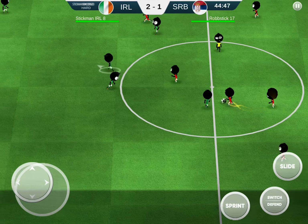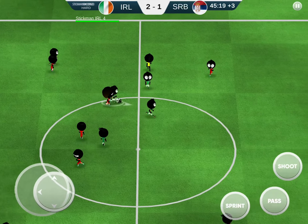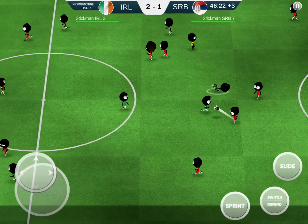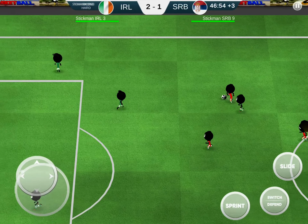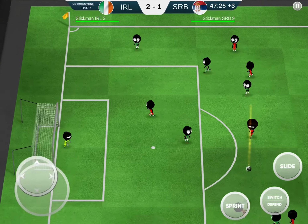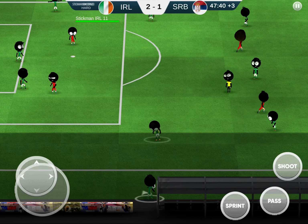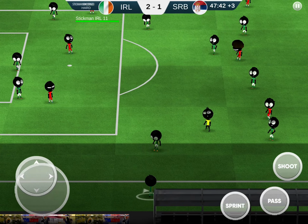44 minutes gone in the game. Very close to the end of the half. Serbia seems to have had most of the possession here. And it's another throw-in for Ireland, and that should do it for the half.